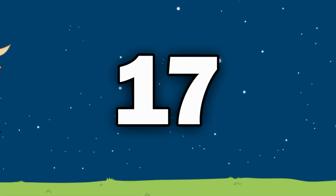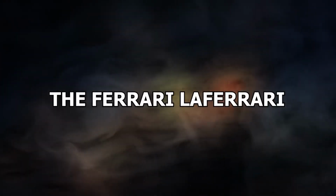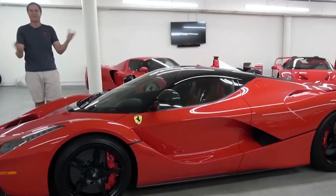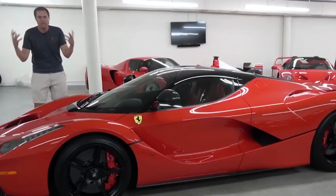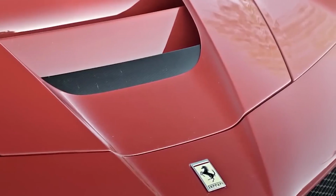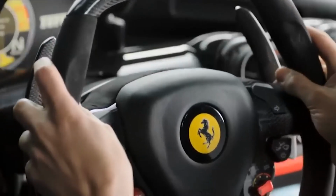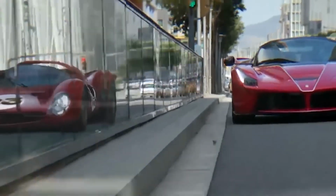Number 17. The Ferrari LaFerrari. When a car gets James May's attention for all the right reasons, you just know it's gonna be a winner, and the Ferrari LaFerrari is. James actually took this hybrid beast for a spin on Top Gear during episode 5 of Series 22, and he was nothing short of impressed.